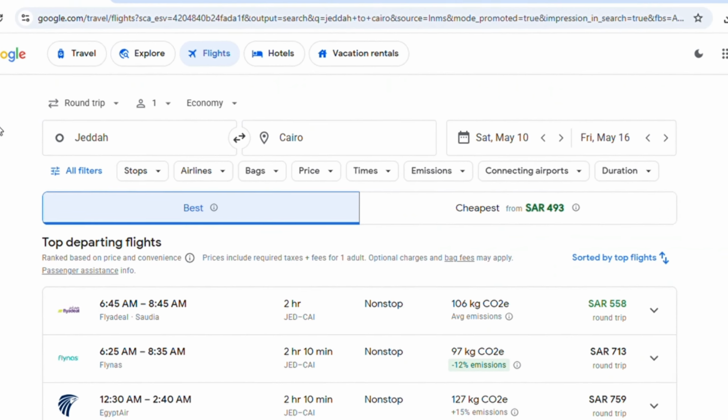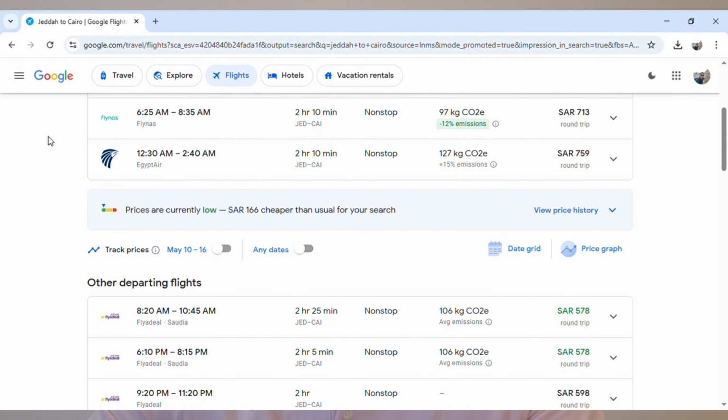Next, I had to book my flights. I searched for the best deals on flight comparison websites such as Skyscanner or Google Flights. And I picked a flight from Flynas, which gave me a very great deal for a 2-hour journey coming from Jeddah. For Egypt, the most common international gateway is Cairo, so that's where I flew into.